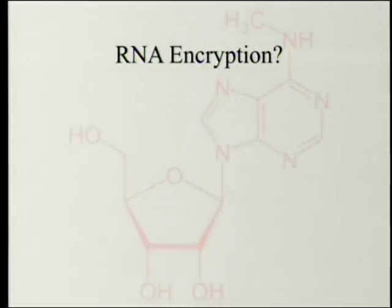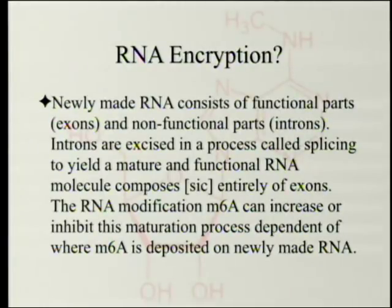The caption for Figure 2 explains, which I'll have to read for you now, we didn't read it before. Newly made RNA consists of functional parts, exons, and non-functional parts, introns. The introns are excised in a process called splicing to yield a mature and functional RNA molecule composed, that obviously should be, entirely of exons. The RNA modification M6A can increase or inhibit this maturation process dependent on where M6A is deposited on newly made RNA. I still haven't seen the wrong recipients that we're trying to hide this information from.